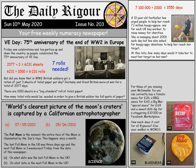So how much does it cost for all 4 sauces? We're basically just going to add up all the prices. Now I'm actually going to do this, dare I say it, as a vertical sum. And I hope that none of your primary teachers shout at me and give me dog's abuse for that. But I think it's quite nice to actually look at the place value. And it kind of helps with your mental maths here. But of course, there's about a million different strategies you could use to add these numbers.